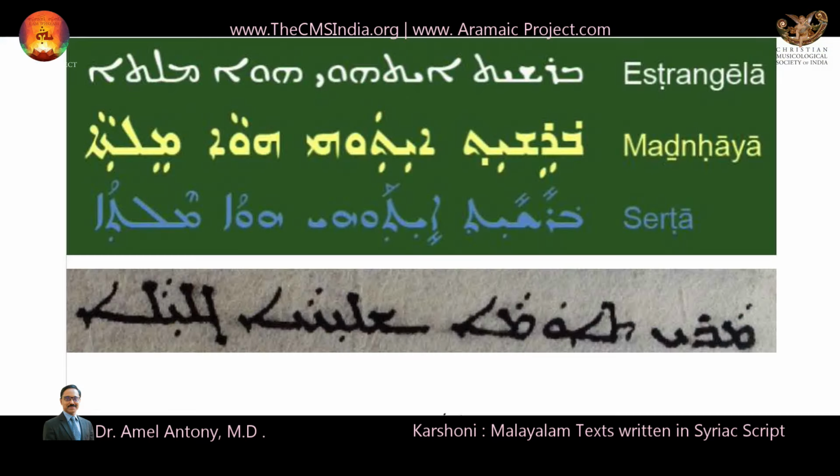So this is just a representation of the three classical scripts. There's Estrangela, then the East Syriac, which is Madanhaya, and then the Serto. The three scripts are seen very well. And then the last one is Karshon.